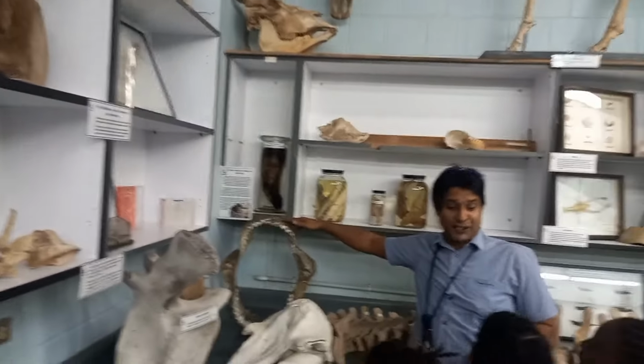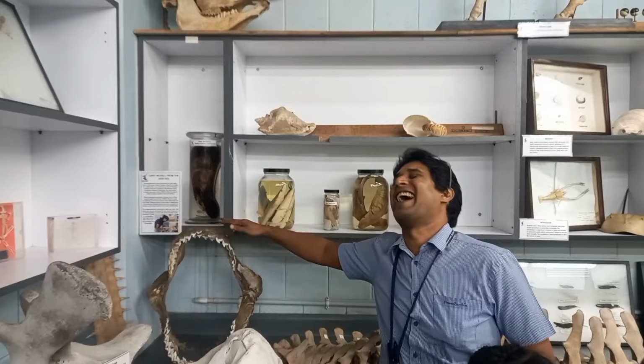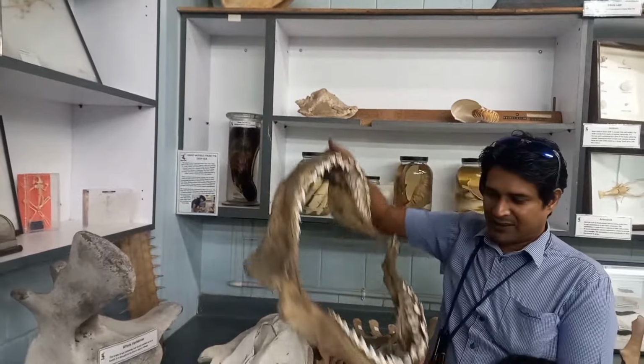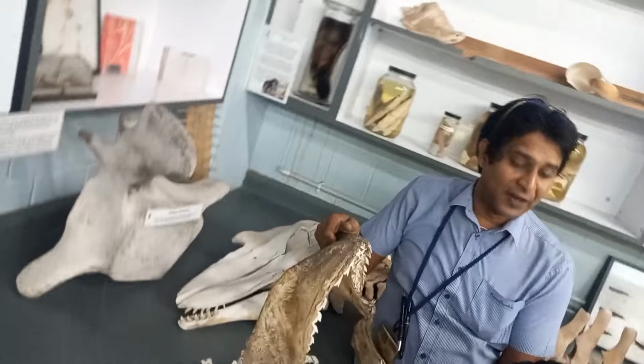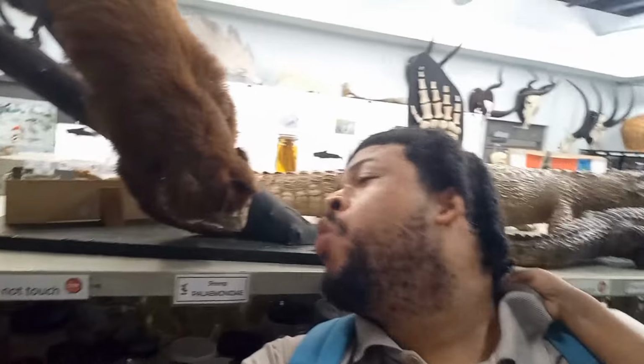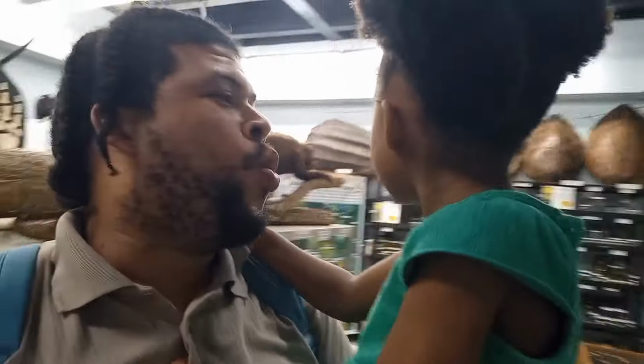A shark. This is a bull shark skull. I want you to touch the teeth, but be very careful because they are very sharp. Look, what's it look like? A fish.